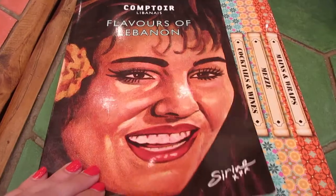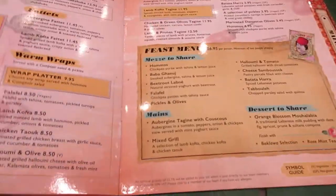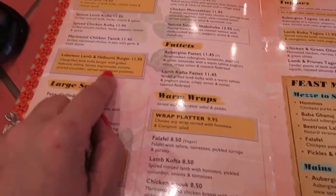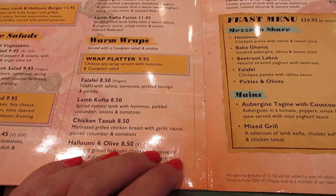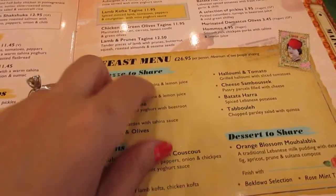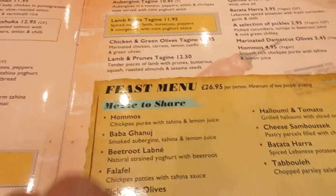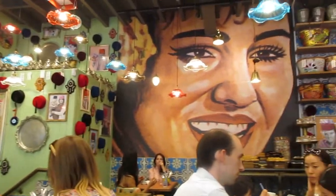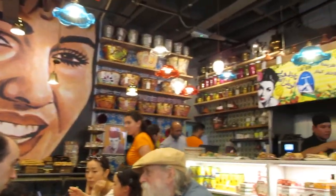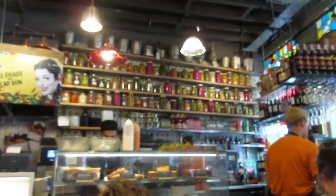So we ended up finding the Lebanese restaurant. And here's what we're gonna have. Bruno's gonna get the burger, which is made with lamb. And my brother and I are gonna have the chicken and green olives veggie. Looks very yummy. The decor is super, super interesting. Really, really neat.